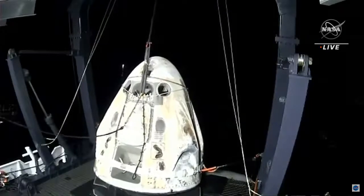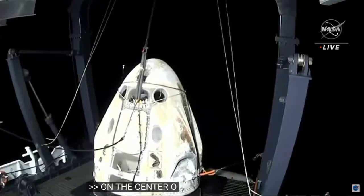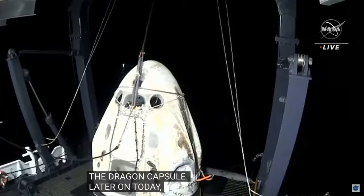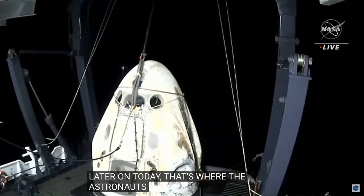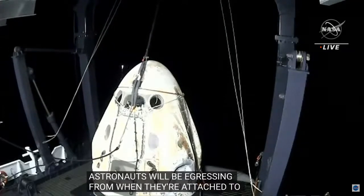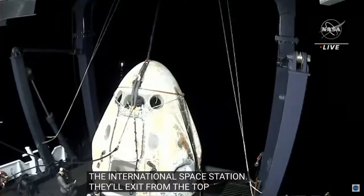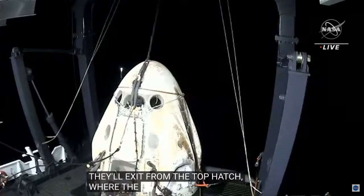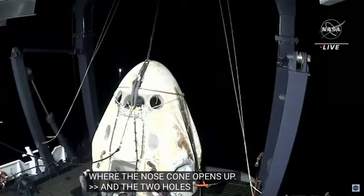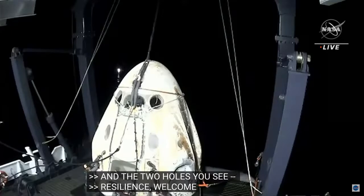Pretty much on the center of the screen, you can see the side hatch of the Dragon capsule. Later on today, that's where the astronauts will be egressing from. When they were attached to the International Space Station, they exited from the top hatch where the nose cone opens up. And those two holes that you see up toward the top of the nose cone above the Resilience, welcome aboard the recovery vessel. Recovery personnel are completing final checks. Stand by for translation of the egress platform in a couple minutes. Resilience copies.